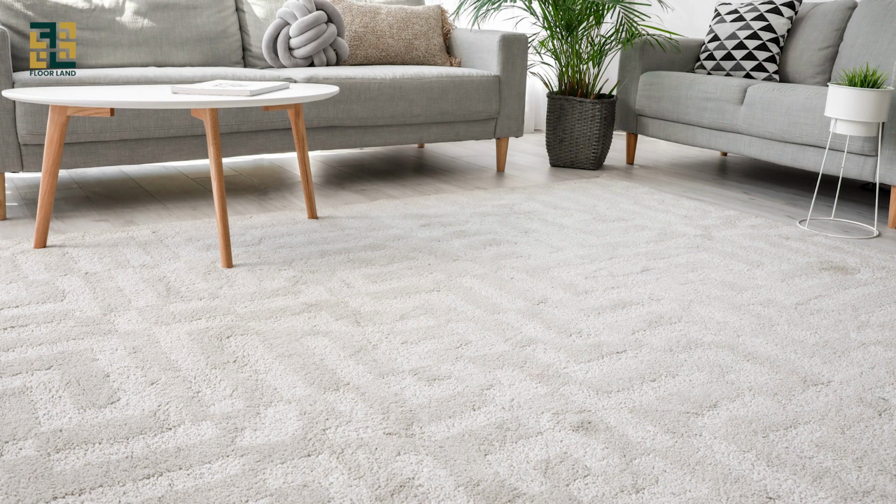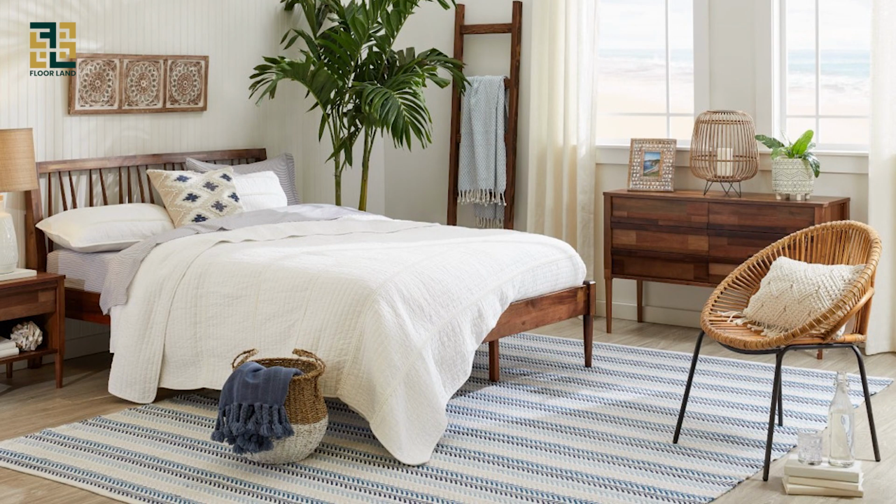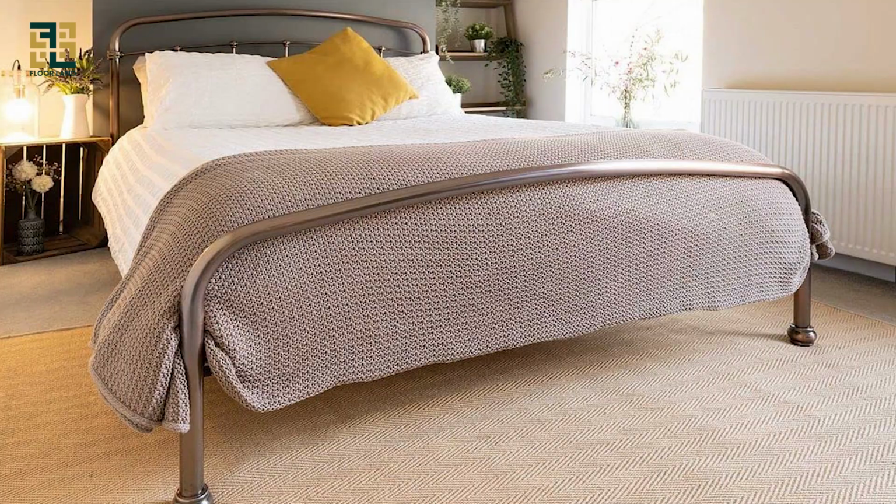Just imagine cozying up in your living room with a plush Sisal carpet underfoot, or adding a touch of warmth to your bedroom with a soft Sisal rug. The possibilities are endless.